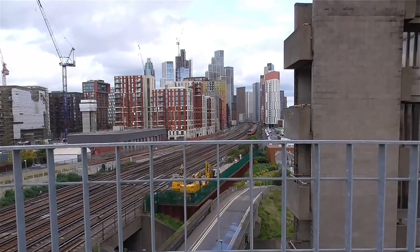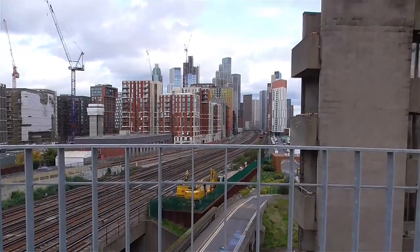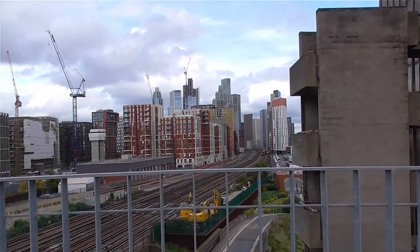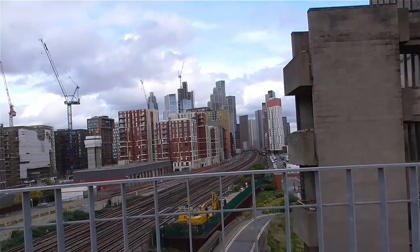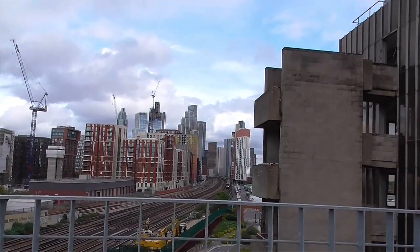That has a one head code service on the slow line. Now that's from Dorking. Another one head code 455. This 455 coming through here is bound for not Dorking, Chessington South.